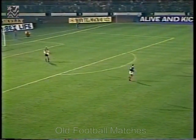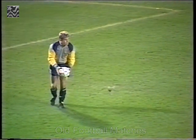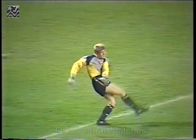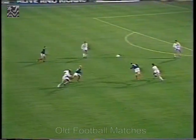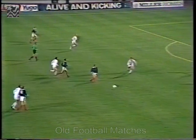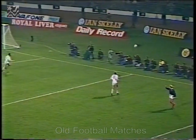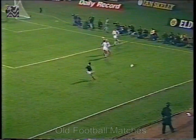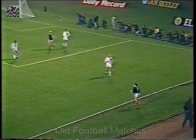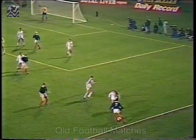Back it goes from Gough. Goram now seeking out the head of Mo Johnston. There's Nicol. Now McClair. Johnston goes wide on the right, making an angle for the pass. Playing that against Spasić. Corner kick was prevented. And Paul McStay with a throw. There's Gough.